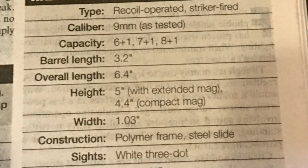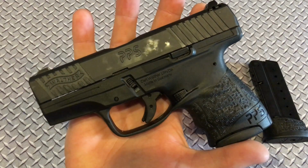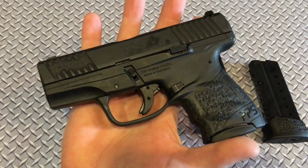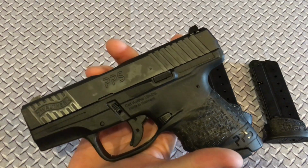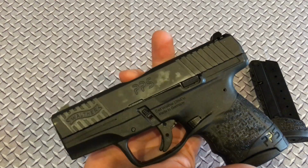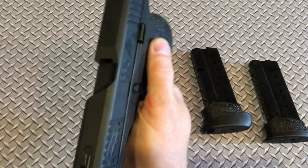Caliber 9mm or 40 S&W. Magazine capacity, as we already talked about, is a 6, 7, and an 8+1 in the 9mm. A little bit less for the 40. Barrel length 3 1/8 inches, polygon rifling. Overall length 6.3, 1 inch wide.